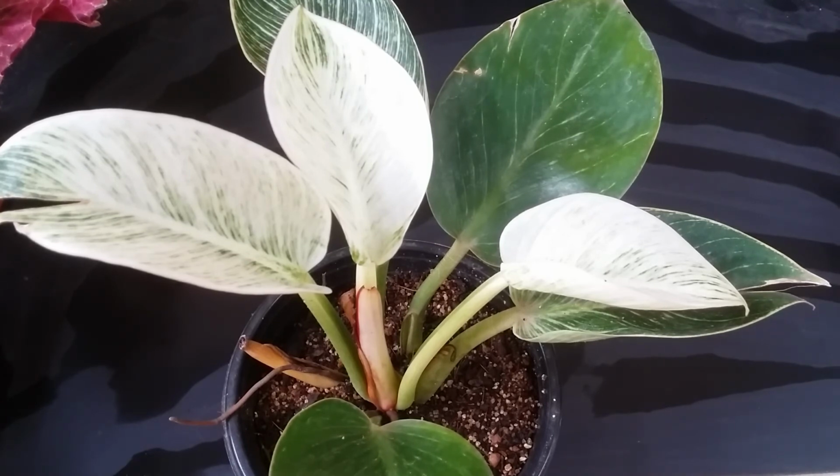Apart from all this, you could also notice yellow spots on the leaves. These usually happen when the plant gets affected or infested with insects or pests, especially spider mites. They tend to hide beneath the leaves, and that's where they start causing the damage, due to which you will start noticing yellow spots on the leaves. So it's very important to always do a routine check of your plants.